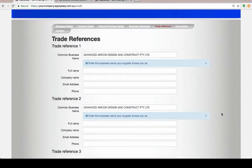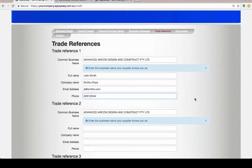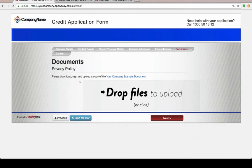But ideally what we're doing is I'm going to put in the name of another supplier that I deal with. And that way, Apply Easy is actually going to send out an email to John Smith and say, John Doe from Advanced Aircon Design and Construct is applying for a credit account with, in this case, it'll say your company. Please fill out the online trade reference form if they feel like doing it, obviously.